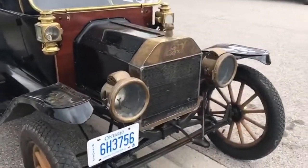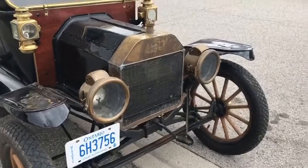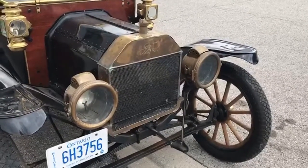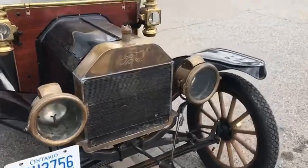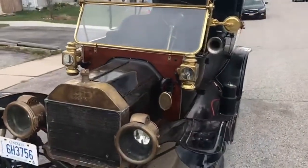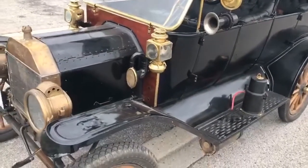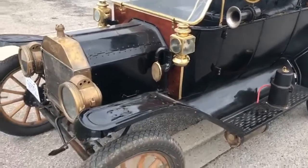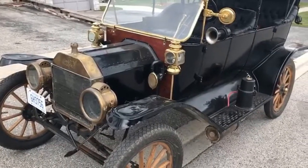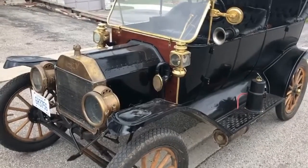The car has acetylene headlights, and they're made by John Brown. They're model 19s, and these were used on 1912 Model Ts. They're all brass. All the lights on this car are all brass. The later 1913 lights were brass and steel. Now, because this is a late car, it's kind of a mismatch of parts. Some people that restore Ts want all the lights on the car to be the same brand. Well, in this case, they're not all the same brand.